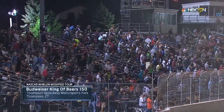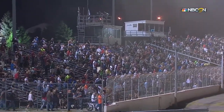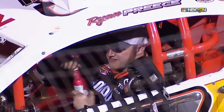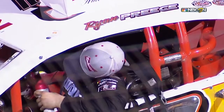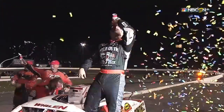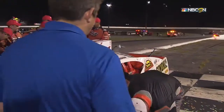Back here at Thompson, the crowd enjoying a good race here at the Budweiser King of Beers, Thompson Speedway Motorsports Park. And the winner is Ryan Preece, who's ready to crawl out of the car and celebrate victory number 4 here in 2017. He's been on a roll. The month has been Ryan Preece month for sure. It sure has. Here he is with Derek.